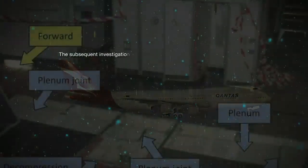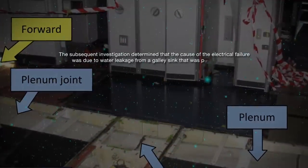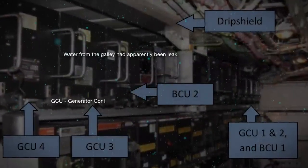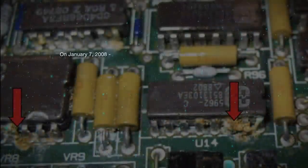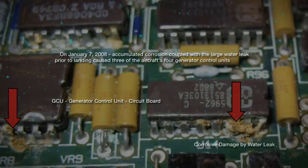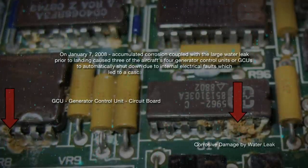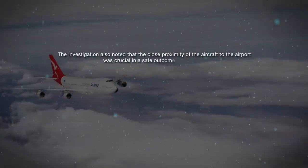The subsequent investigation determined that the cause of the electrical failure was due to water leakage from a galley sink that was positioned just above the main electrical equipment bay. Water from the galley had apparently been leaking over an extended period of time down into the electrical equipment bay. On January 7, 2008, accumulated corrosion coupled with the large water leak prior to landing caused 3 of the aircraft's 4 generator control units, or GCUs, to automatically shut down due to internal electrical faults, which led to a cascading series of problems. The investigation also noted that the close proximity of the aircraft to the airport was crucial in a safe outcome to the flight.